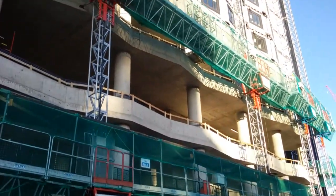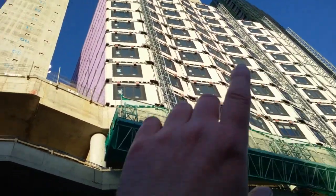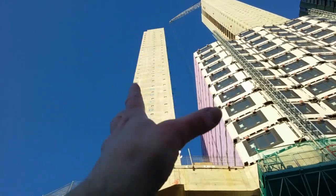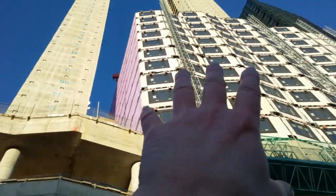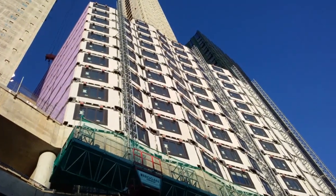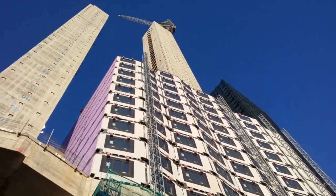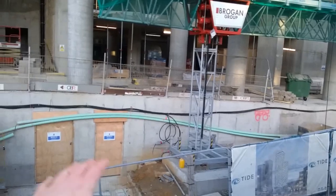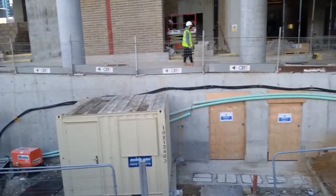I think it's 825 co-living units and 120 shared ownership apartments on this part. They've not put any modules on this side yet, it's just the co-living side that they've done. Check out all the previous videos I've done on this, there's loads of information there. As it used to look before, it was just an old surface level car park.